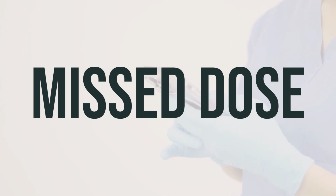If you forget to use the medication, use it as soon as you remember. Do not use extra medication to make up for the missed dose. Wait for at least 3 days before using the shampoo again. If you have any questions about the dosage, consult your doctor or pharmacist for a new schedule.